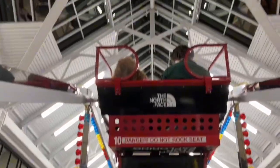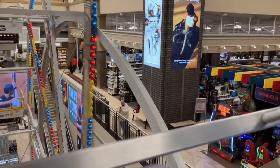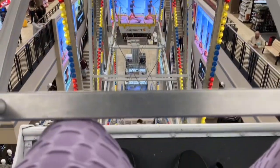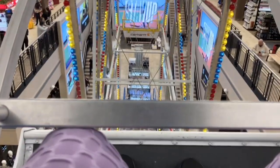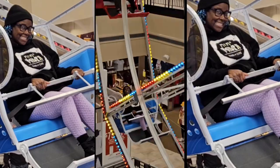Okay, so as you can see, this is what it looks like from the top. I was able to record a little bit without them seeing me, but I had a feeling that the guy that was running the machine could see me from down there. So that's why I was like, I gotta put this phone away because now we're gonna be going back down to the bottom again. There I go.